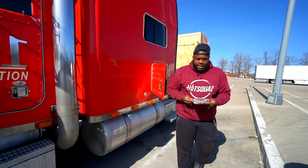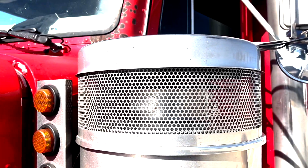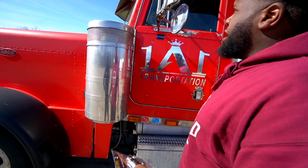We bought these pieces right here. They're gonna go up inside the actual filter. And then what color is it supposed to be? Red? Red. It's supposed to be red light. So that's one cool feature that we added.